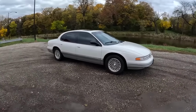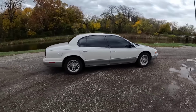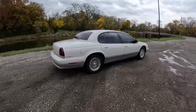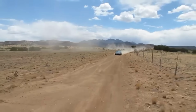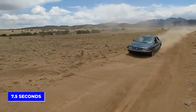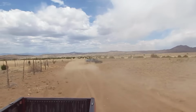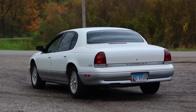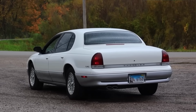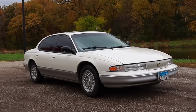Now that might not sound like much on paper, especially for a car that stretched over 200 inches long. But thanks to smart gearing and relatively low weight for its size, the LHS could hustle 0 to 60 miles per hour in just over 7.5 seconds, quicker than many V8-powered sedans of the same era. It wasn't loud about it either. No exhaust bark, no badging to hint at performance, just a long, confident pull that felt far more composed than expected. That composure was its biggest weapon.